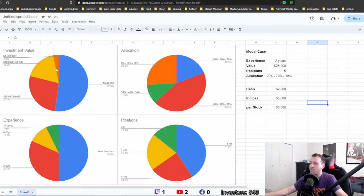3% answered more than $1 million in their investment value. So relatively small portfolio sizes. If I was to take the modal case, which the mode in statistics is the most common singular outcome, this 52% would be the modal situation, and halfway between that is what I'm defining as the modal case for something that has value here.